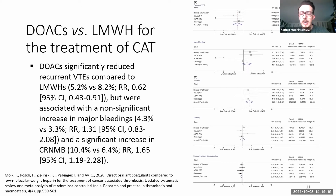There are other CAT services as well. A colleague of mine called Kieran Power in Swansea also has a CAT service slightly different to ours, and has done lots of really good work within VT and CAT. They have a slightly different service where they see patients at the point of diagnosis. And I think there arguably are some advantages of that, but it does emphasize that if you're thinking of setting up a service, there can be differences and you can adjust it to suit what suits you best locally.